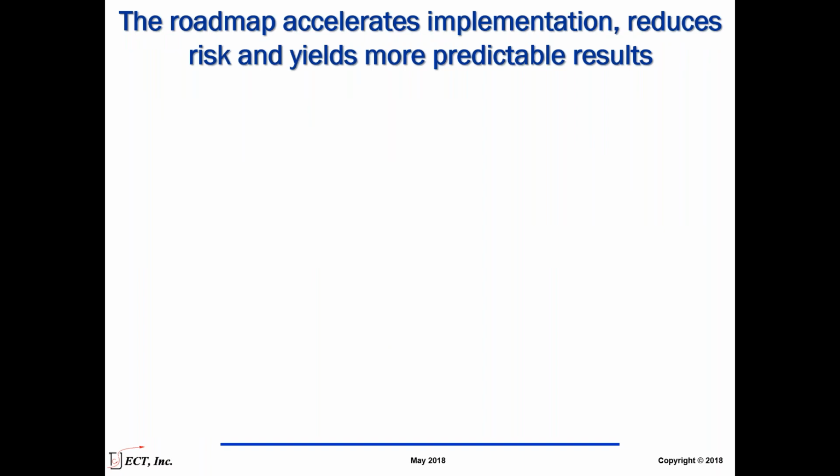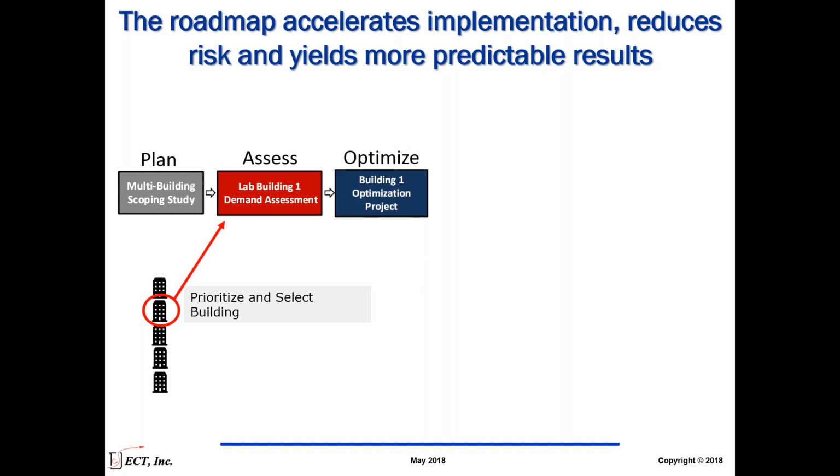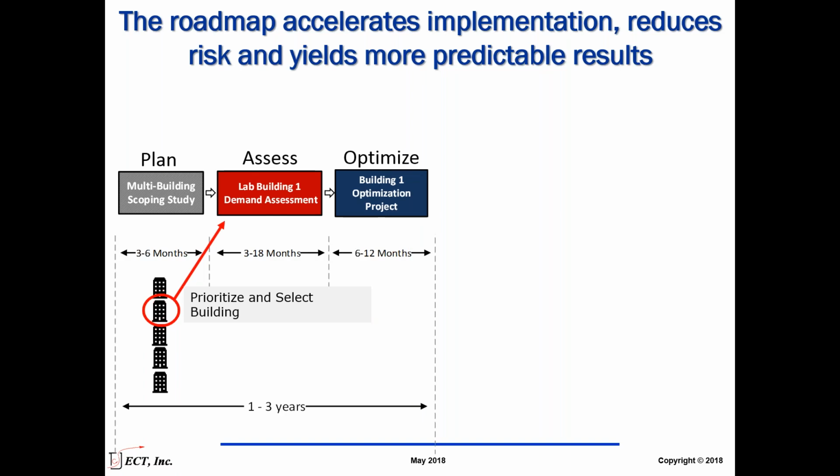The roadmap really helps to accelerate this process of implementation. Starting with the planning phase, you look at your multiple buildings, you do an assessment to evaluate and identify what areas are prioritized. Then you can select those buildings for a deeper assessment. That's where you get into your energy evaluation, systems evaluation, the risk assessment, scope of work, and from there move to the optimization phase. There's some time frame that's going to take, and the more effective your organization is at coordinating these resources, and the better program that's in place, the quicker that process can be undertaken.